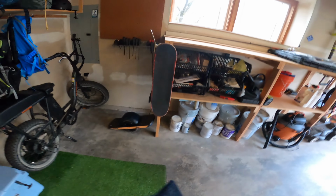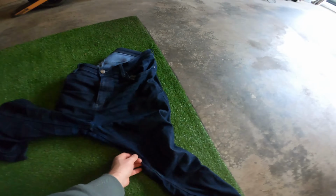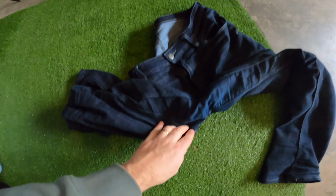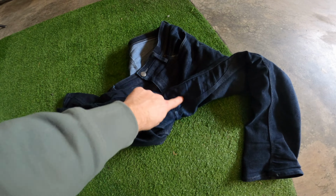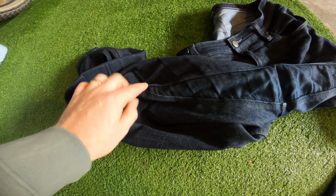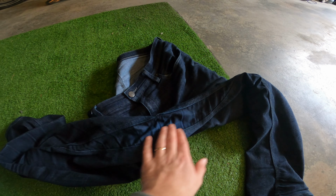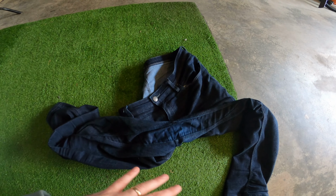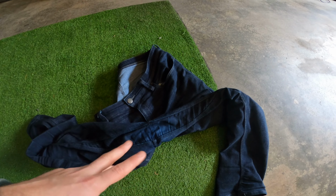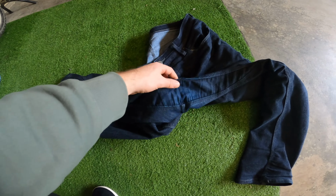I think the best feature though, hands down, is the crotch lining, the crotch stitching. So let's see if you can see this. There is this wide section here where the crotch is. They've got this stitching that starts here and expands out and then comes back. So it creates this midsection right in here that is hands down the stretchiest, most comfortable, agile crotch section of a pant I've ever worn. I mean, you could do backflips or whatever in these.